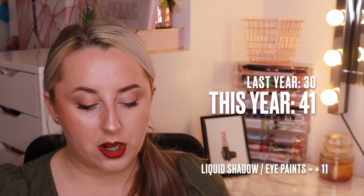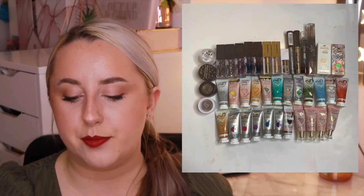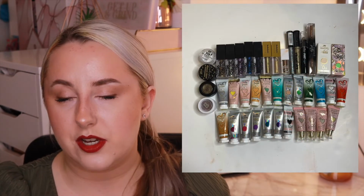Liquid and cream shadows, again we've jumped, but that's mainly because of all the P. Louise paints that I've accumulated over the year. So last year was 30 and this year is 41. And yeah, as you can see, it is predominantly P. Louise paint, which I absolutely love.